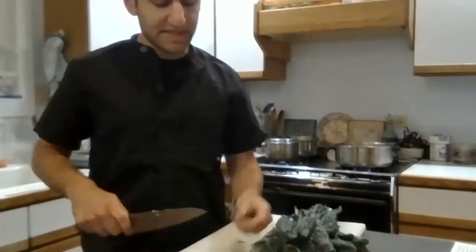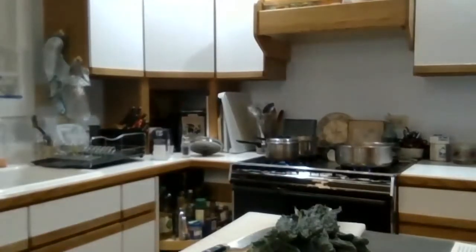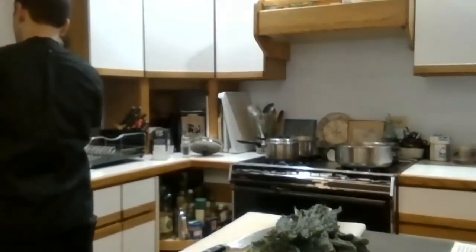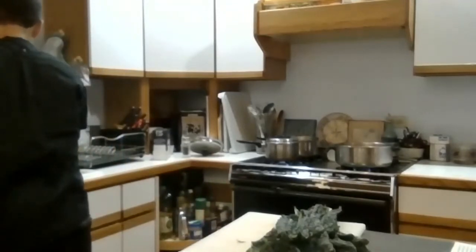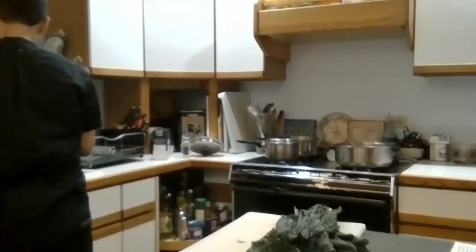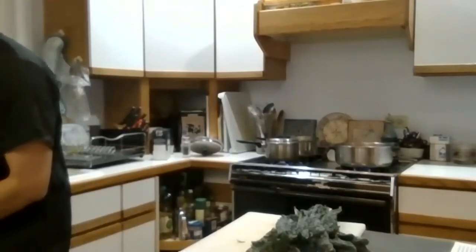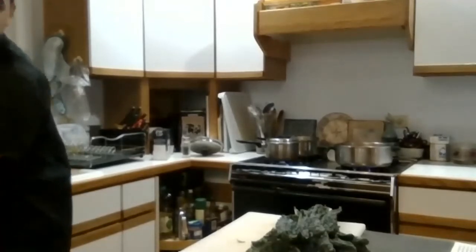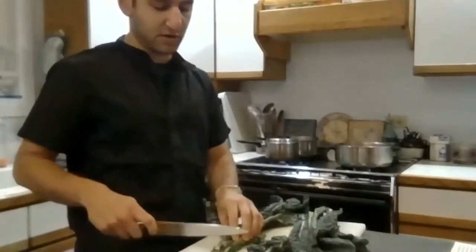If you want, put the stems in a separate small bowl. We're going to add those first so that they cook a little bit longer. And feel free to work with multiple leaves at once so it goes a little bit faster.